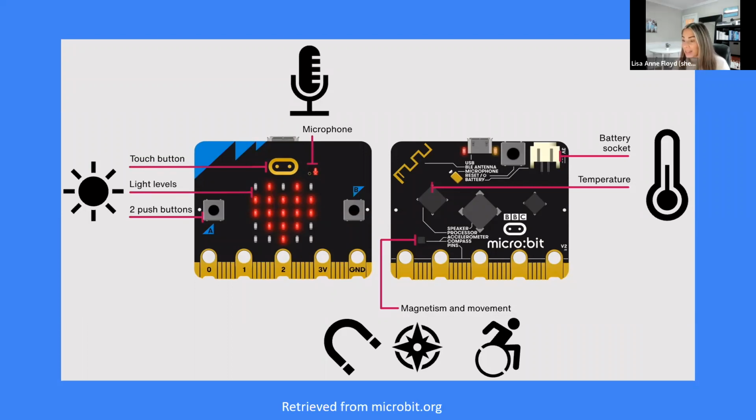So the microbit, if you want to know more about why we use microbit in education, why I like it so much, you can watch a previous webinar that you'll see posted shortly on the website. But the microbit V2, which we'll be using this evening, and I'll show you the difference in a second, does detect light levels, it detects temperature, it has sensors for accelerometer and magnetism as well, and sound. So we'll be making use of almost all of those sensors on this webinar.